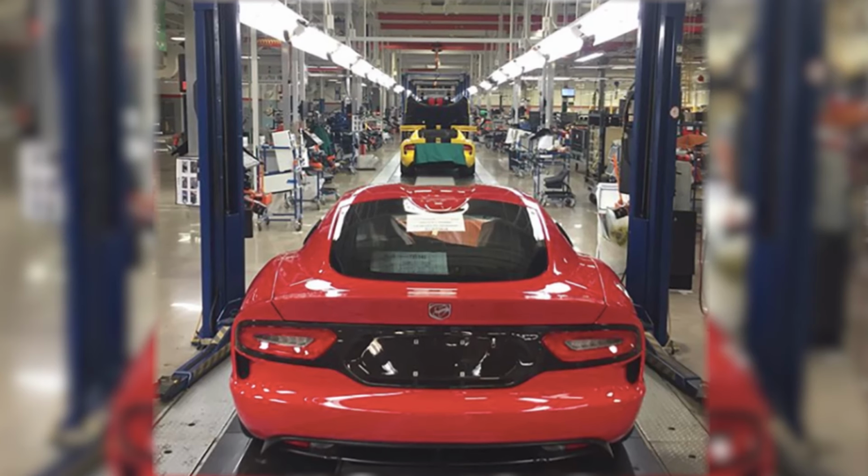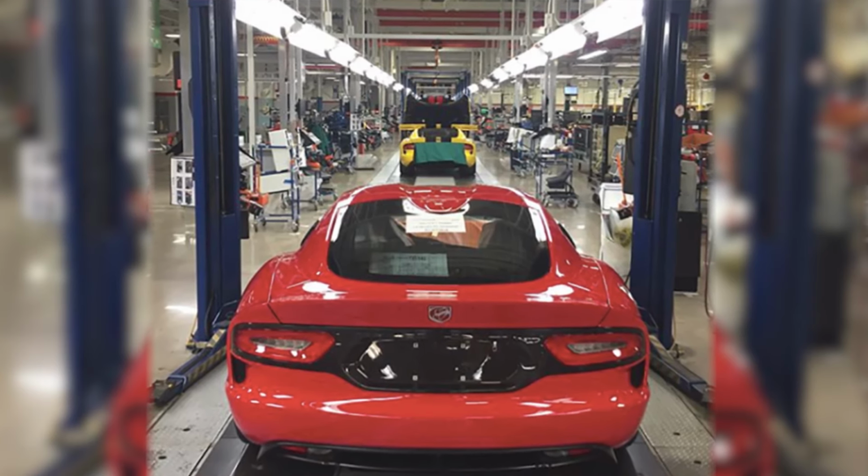Wow. The final Viper rolled off the line on August 16th, 2017 in the same red color that the original came in 25 years prior. With the Viper being revived so many times, maybe there's hope that it will someday return again. If I'm a betting man, I think it will.